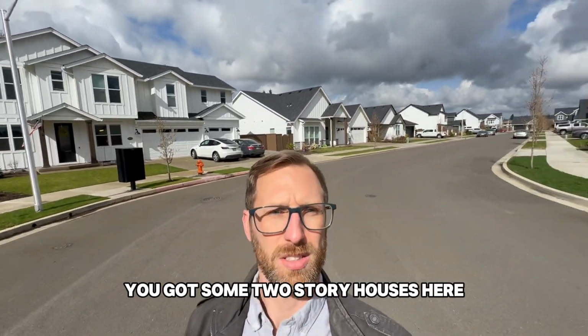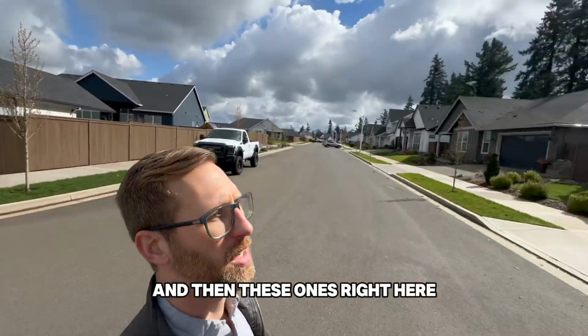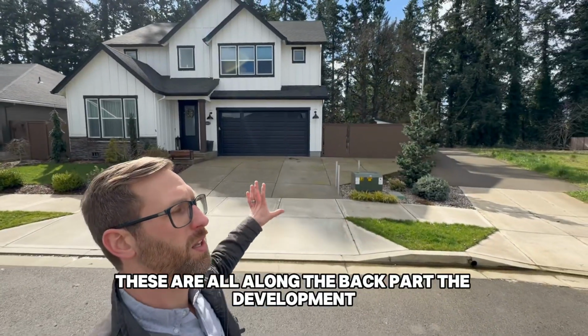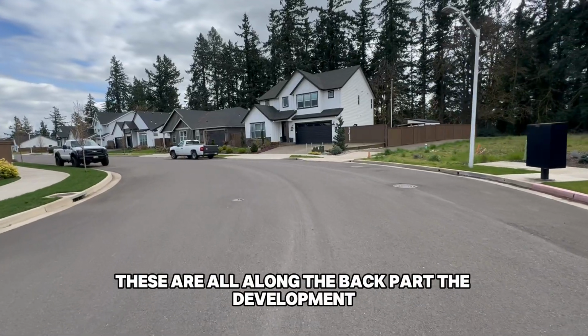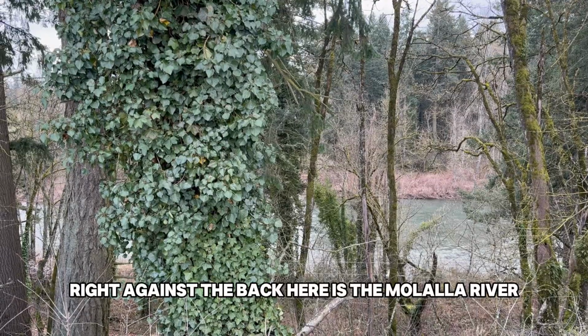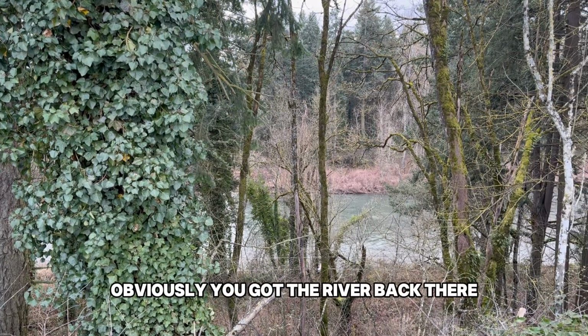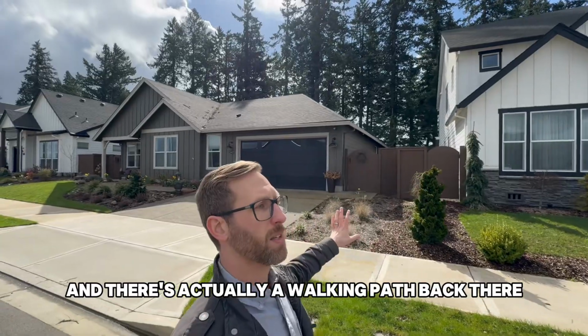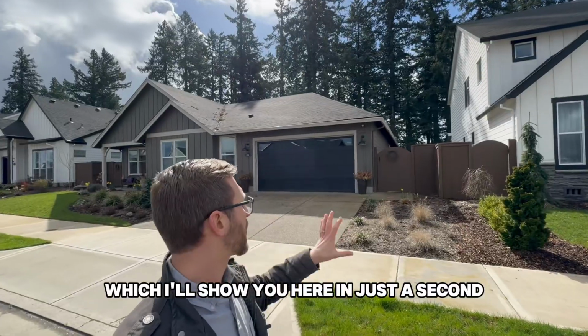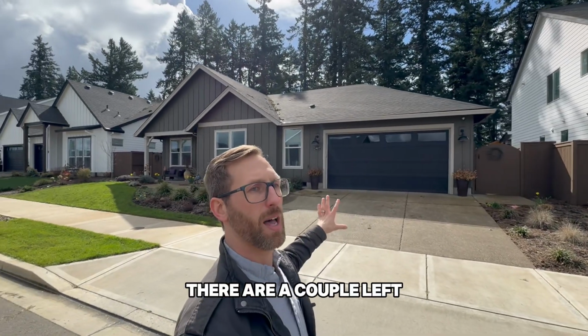You have some 2-story houses here, some 1-story houses mixed in, and then these ones right here are all along the back part of the development, right against the Molalla River, so there's not going to be any development there. Obviously, you have the river back there, and there's actually a walking path, which I'll show you in just a second. But these are your prime lots in the development. There are a couple left.